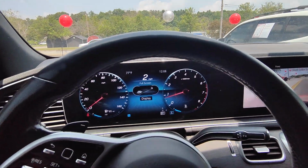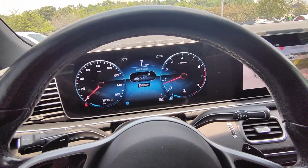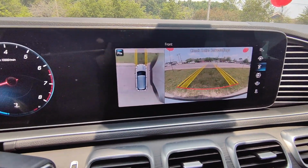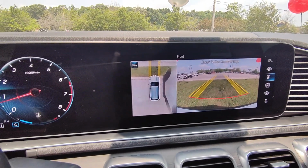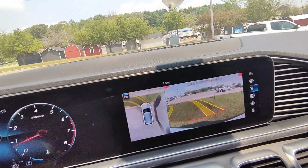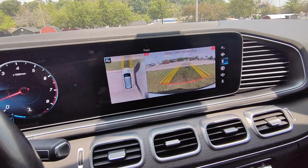But you can see this whole entire front dash is essentially an LED screen, which is really, really cool. And then here too, you can also see that it gives me my forward camera as well, where if I turn the wheel, you can see right there, it pre-forecasts that turn, and it is crazy responsive.